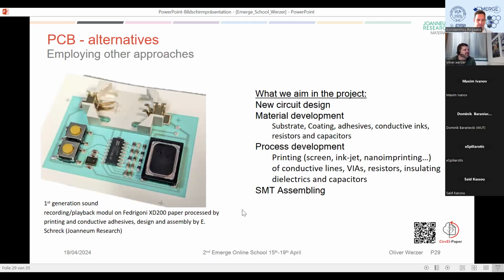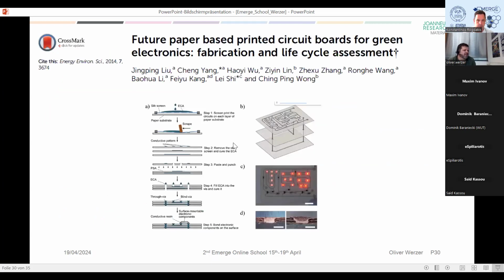So by just thinking about all the different points and bits, so new circuit design, material development, process development, and assembling strategies, we can actually replace quite easily the FR4 by paper, but only in certain range. So the paper performance is good, but compared to FR4, and especially in high power application or high frequency application, we will have some troubles. But for low power application and low speed demands, paper is really, really good.